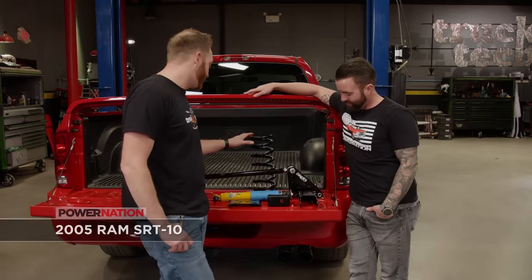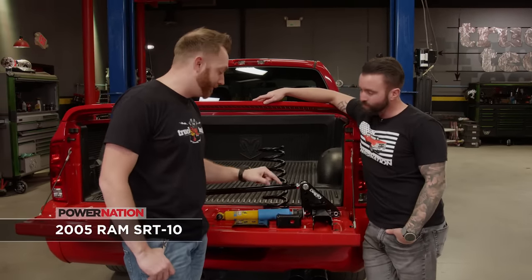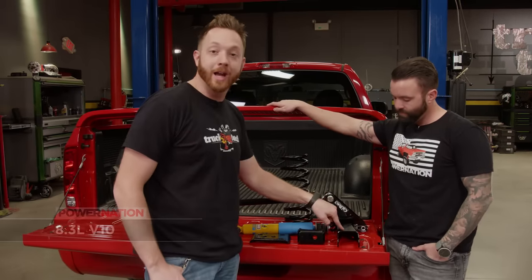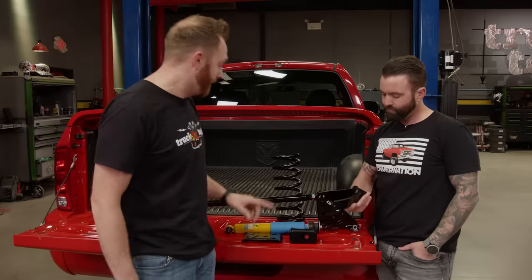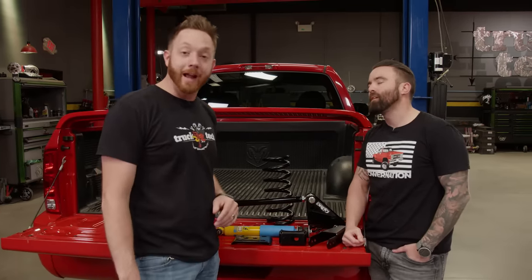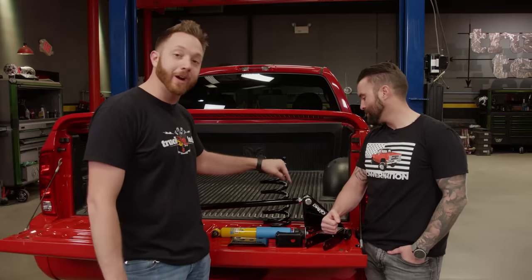Now, to get the Ram closer to the ground, it's gonna be lowered 2 inches in the front and 4.5 inches in the rear. Shorter coil spring and a flip kit and longer shackle combination. We'll show you more on that later. But we're also gonna freshen up the ride with a new set of shocks and, to keep that rear axle under control, a set of Caltrac traction bars.